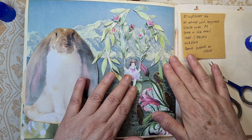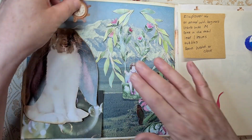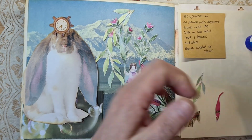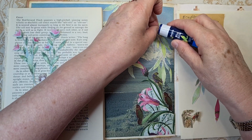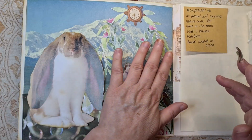So we can see the flower and the birds. Yeah, I like where that is. So we need to put this one down first. Yeah, this is going to take a while. I'll be back in a moment. I've got this area done.